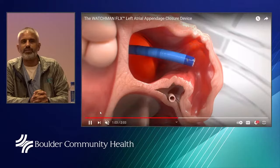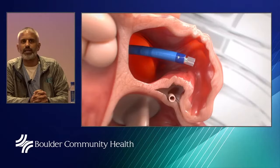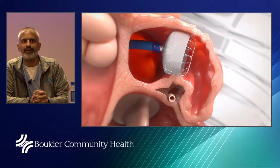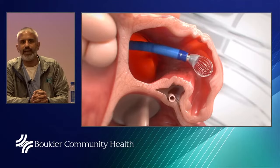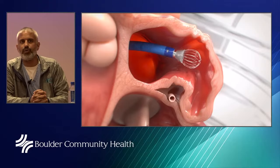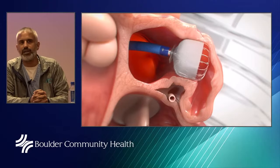We then remove this catheter and place the WATCHMAN device into the appendage. It's a ball. So that ball's atraumatic. So we can advance it, push it, pull it back, retrieve it, and we're putting it back deeper now, replacing it. And as you can see, it's not gonna hurt the wall of the appendage because there's no needles or spikes on it. It's like a ball.